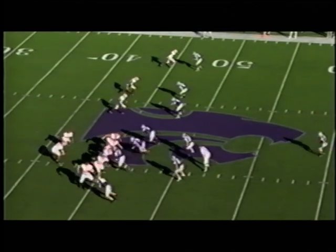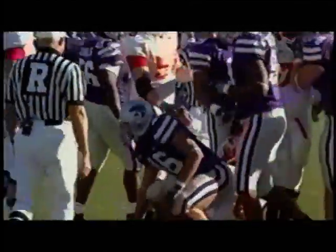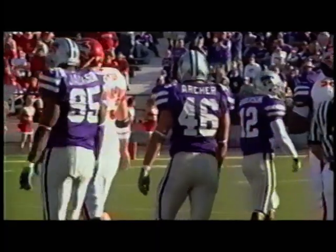Second and 5 from the 46. There's the snap and the handoff to Scales, and Archer corrals him for a loss at the 44, a loss of 2. Brandon Archer so fast when he wants to get to that hole, and he got there in a hurry.